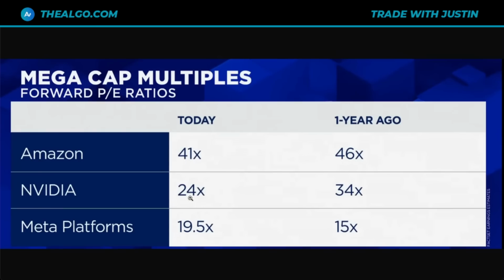NVDA, ironically, is only here at 24. NVIDIA is cheaper than Apple. What? That's right. Meta is now here at 19.5, or the cheapest out of those six stocks.